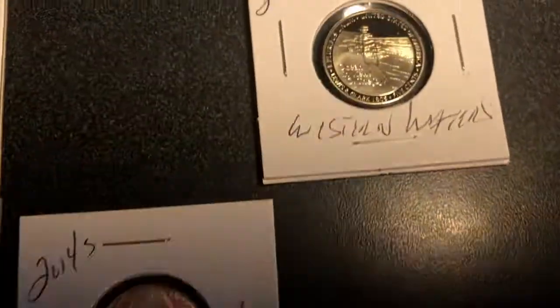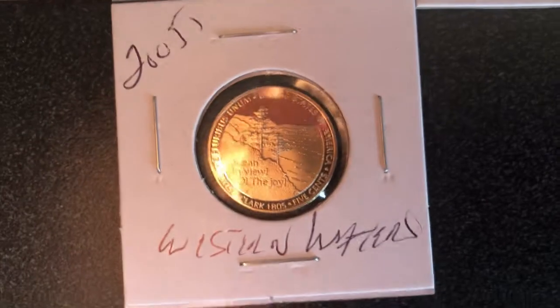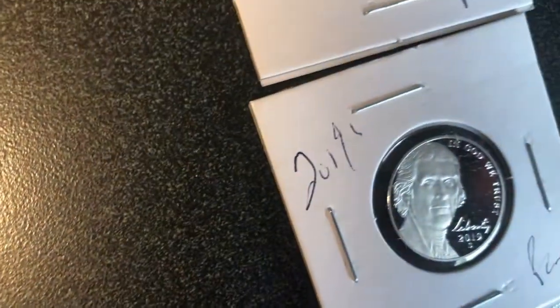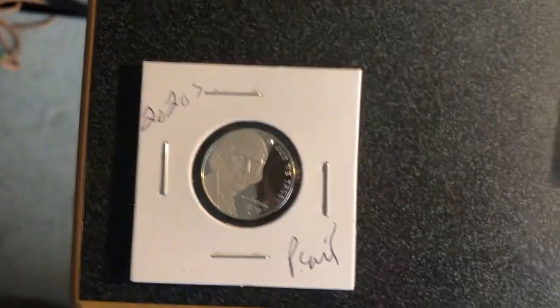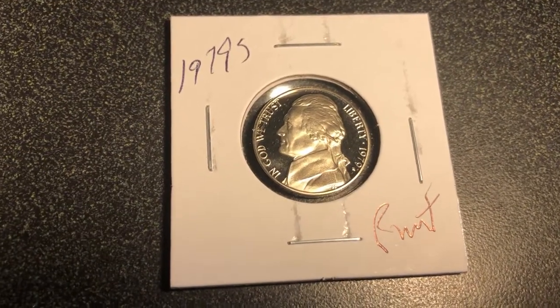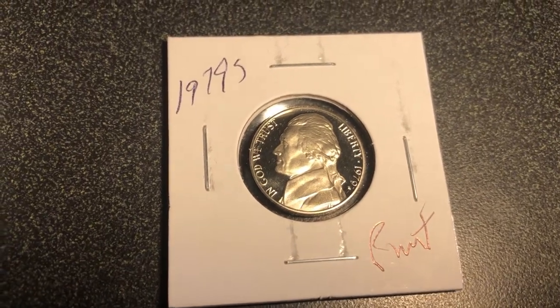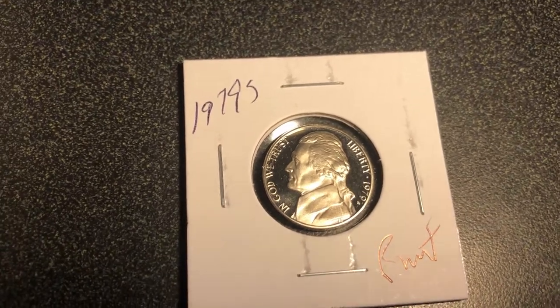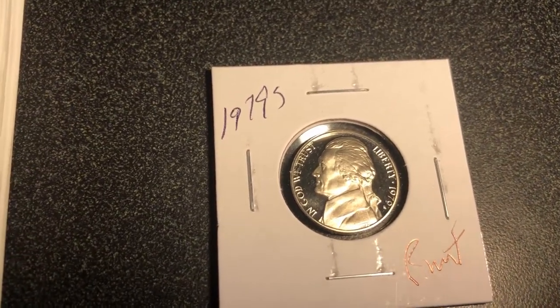And then we have the Ocean in View proof, as well as the 2009S, the 2011, 13 and 14, 2019, and also 2020. For those wondering, this 1979S does have the filled S, which is the Type 1, worth $4 instead of the $5 for the Type 2.